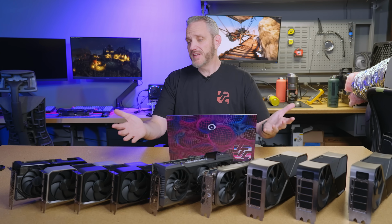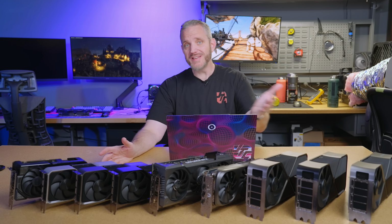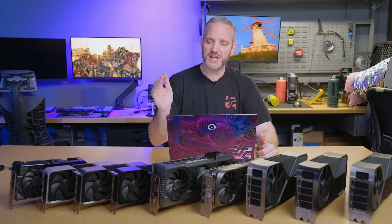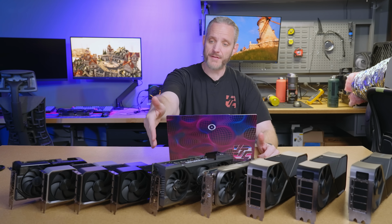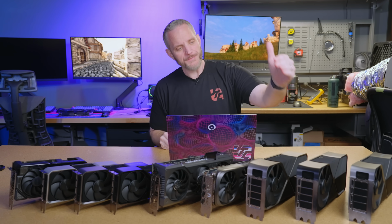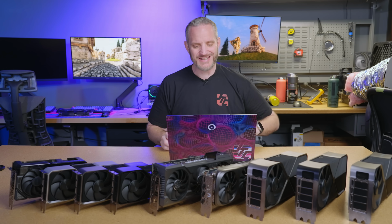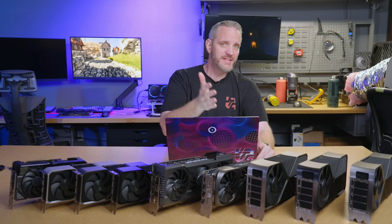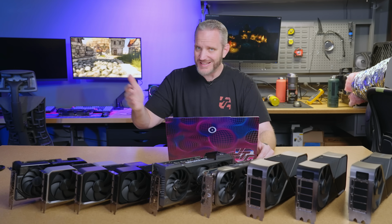Okay, so this is not the first time we've seen Ti and Supers coexist. But what I have on the table right here is actually the entire 40 series lineup. So this is a 4060, 4060 Ti, 4070, 4070 Super, 4070 Ti, 4070 Ti Super, 4080, 4080 Super, and the 4090. They did not have a 4090 Ti or a 4090 Super, although they did in the 30 series where they had a 3090 Ti.